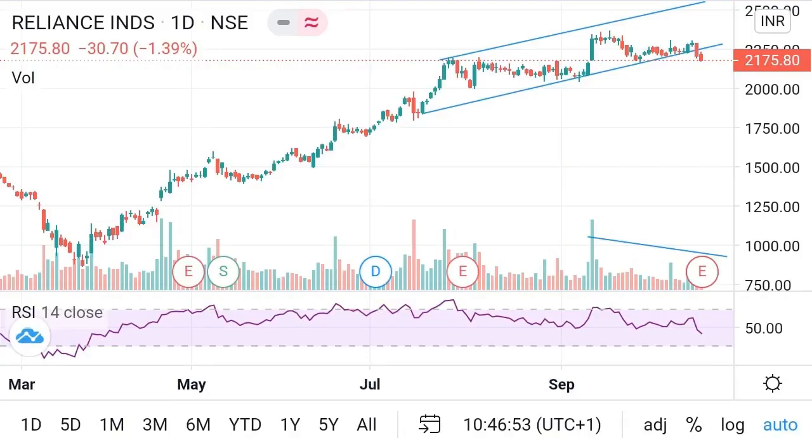Now I have identified two particular stocks, one looking strong and one looking weak. First of all, I would like to discuss the weak stock, which is Reliance Industries. On the daily charts, Reliance Industries has broken out from a rising channel pattern, and currently it has broken the crucial support of the rising channel. On the volume front, if you can see the red downward falling line, the volumes are getting lower and lower, and on the RSI also it is showing some sort of negative divergence. So definitely Reliance might see some sort of profit booking at the higher levels.